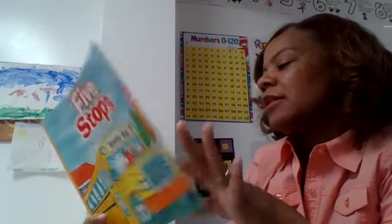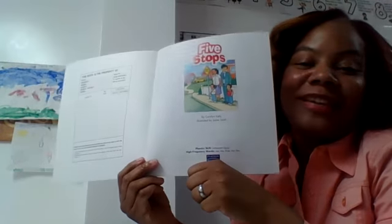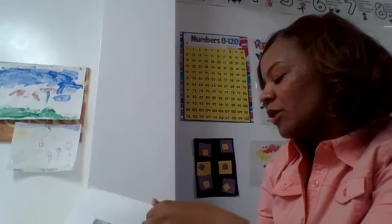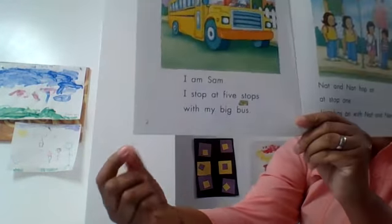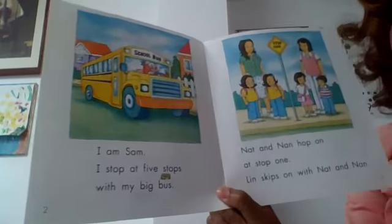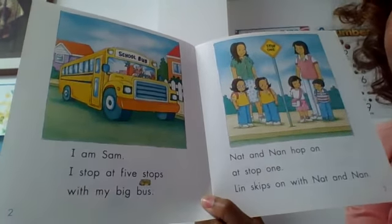Let's see, this book also has a title page. All right, so let's get going. And we're going to start on page 2. This book starts on page 2. The page number is right there in the corner. All right. Follow along with me, guys. Get your finger ready or your pointer ready.